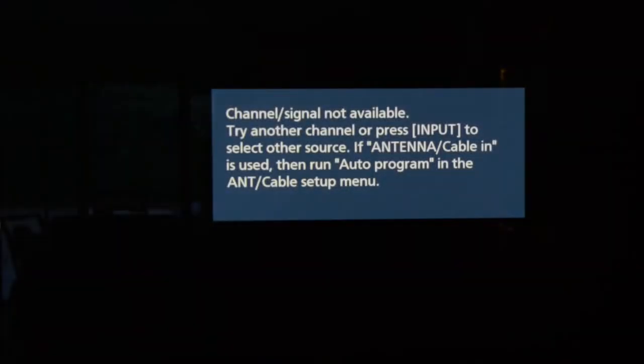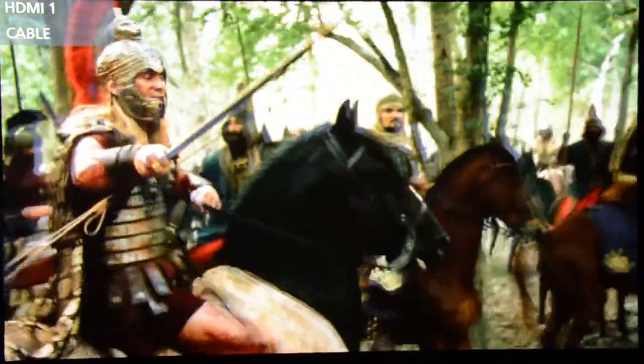Sometimes your TV isn't set to the right input or your cable box is off. Just tell Next to fix it, and it'll resend instruction to all your devices.